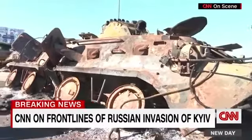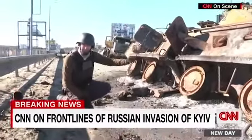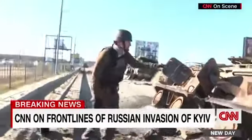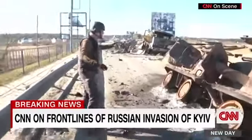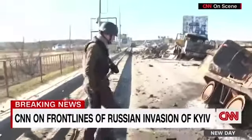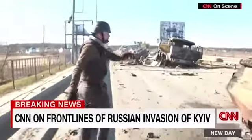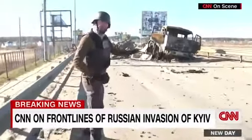Right, within the past few hours there has been a ferocious battle here on the outskirts of Kiev, and this is one of those Russian Soviet era vehicles which is completely burned out. You can see this is a bridge, actually an access point to the northwest of Kiev, the Ukrainian capital, and the Russian column that has come down here has been absolutely hammered.